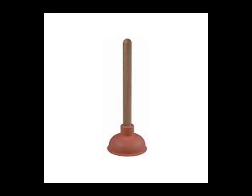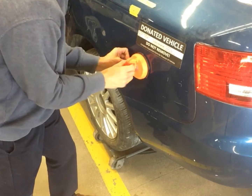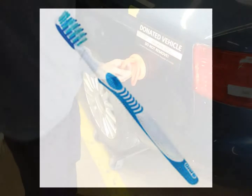here. A plunger. Somebody put a plunger. Well, we don't have a plunger, but we do have a suction cup, very similar. It can be used either to pull dents out of a panel or to install a windshield.